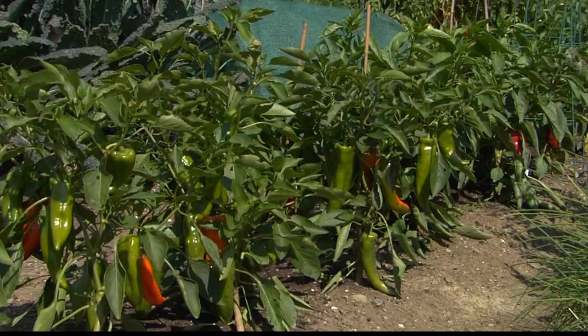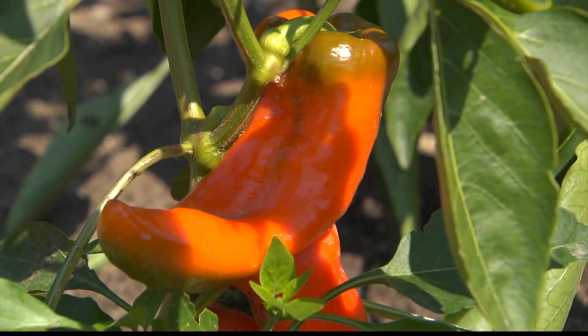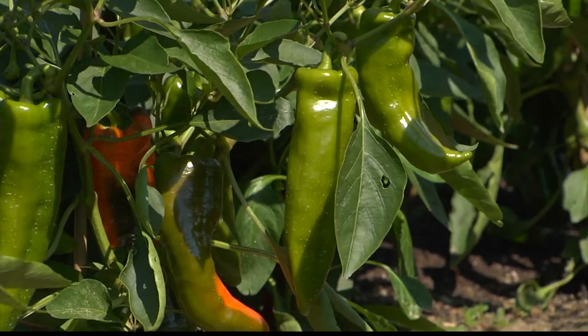I don't like the hot peppers. I like more of the sweet ones. It looks like that's what those orange ones are. Yeah, that's a variety called Oranos, and they're super sweet, and few of them make it into the house. I just eat them right in the garden. Well, they're just gorgeous. It's an ornamental, too.